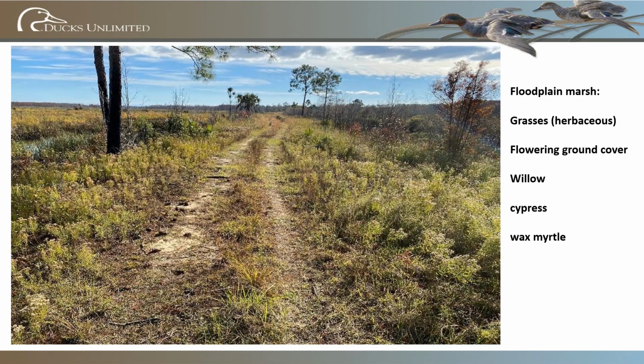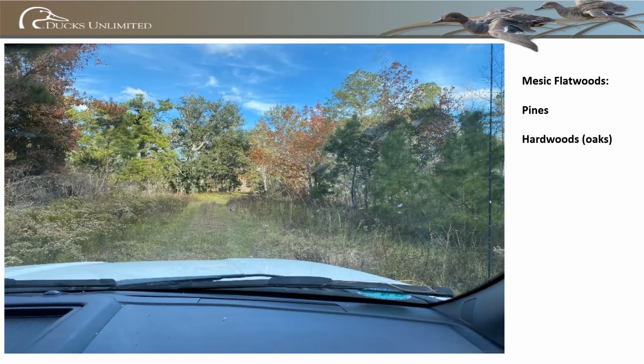Here's an example of the road that cuts through that floodplain marsh. In this case, there's a canal on both sides of the road. In order to raise it up to make a functional road part of the year, they had to draw from two areas within the marsh. So that's a good example of a road that will mostly disappear as a result of this restoration project. And then lastly, as I mentioned, there's some mesic flatwood on the site in pockets made of pines and hardwoods.